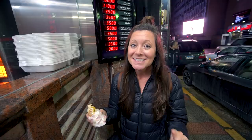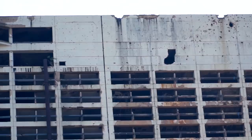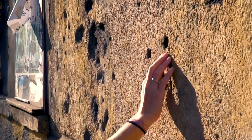So Barbar is actually a lot more than just a really popular restaurant. They actually have a really cool history. So I wanted to tell a little bit of the backstory behind it. They say that these meat spinners have not stopped spinning since they opened in 1979, which is impressive in itself. But what makes it even more impressive is that they had a civil war here for like 15 years, right here in Beirut, and they still didn't close.